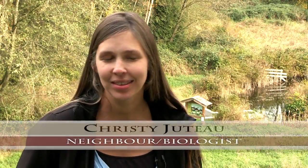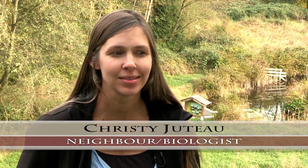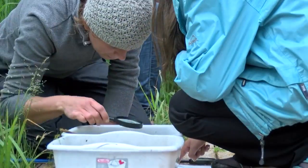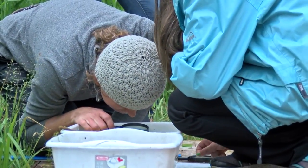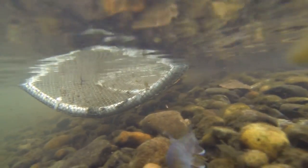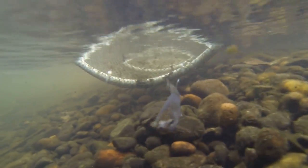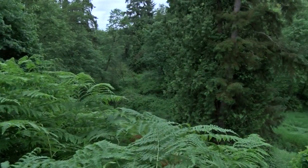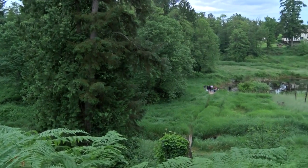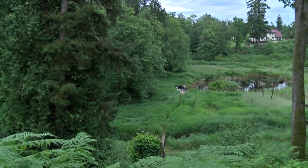Well, this river, the Little Campbell, is just thriving with life. It's teeming with salmon, and we need to protect this stretch of river that has so much value, and there are not many places like this left, especially close to the city where people can access such restorative nature.